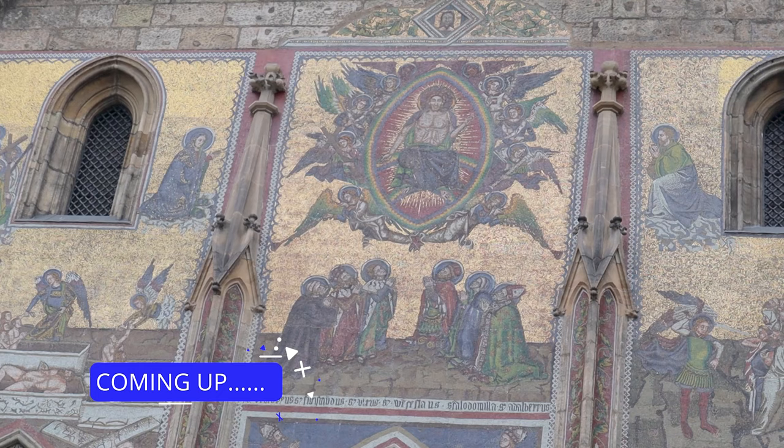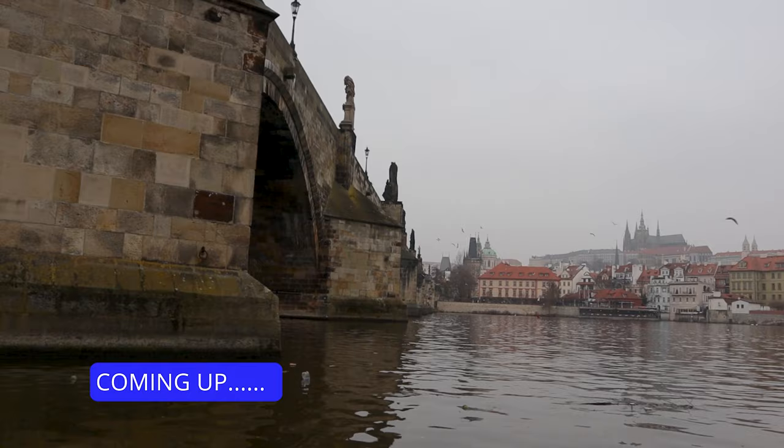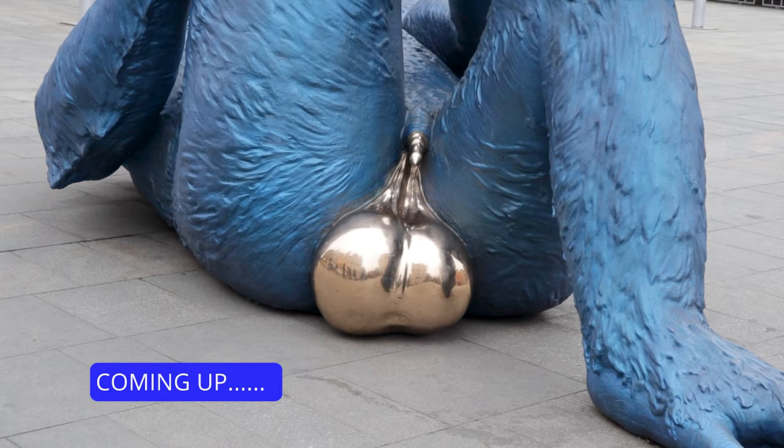This time, we're in Prague. Coming up, 20 things to do in Prague, but first, let's show you a cheap way to get into the city.